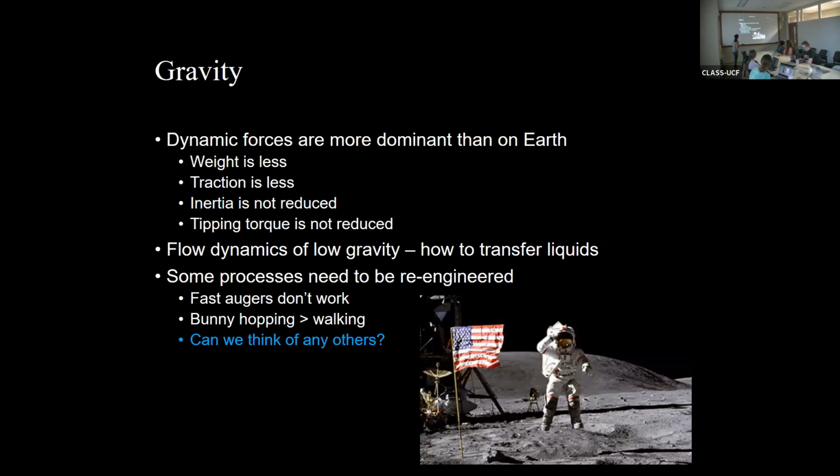Gravity, obviously, is lower. We talked about how the dynamic forces are more dominant on the Moon than they are on Earth. So weight and traction would be reduced, but inertia and tipping torque would not. All the forces you feel in a moving reference frame are not reduced. That would obviously cause some problems when you have a boom swinging.